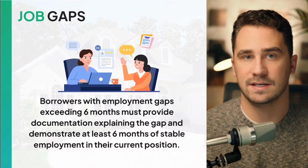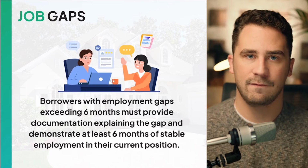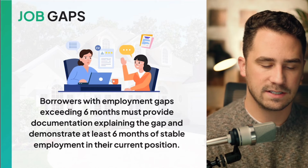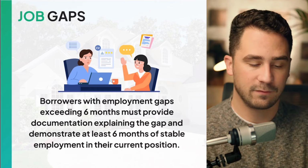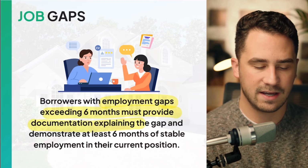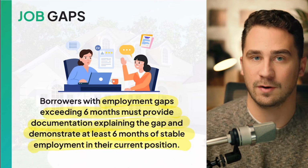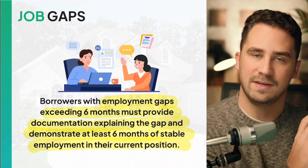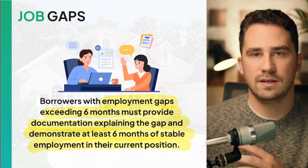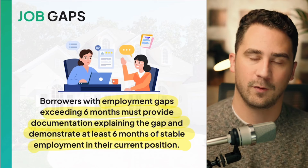Now, job gaps is another issue that can pop up with FHA as well. FHA has this pretty standard rule that says borrowers, so people applying for a loan, with employment gaps exceeding 6 months must provide documentation explaining the gap and demonstrate at least 6 months of stable employment in their current position. So that means if you've had a job gap of 6 months or more, then you need to be on the new job for at least 6 months to be able to qualify for an FHA loan.